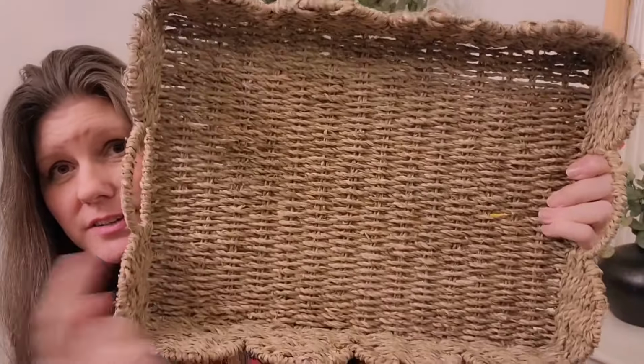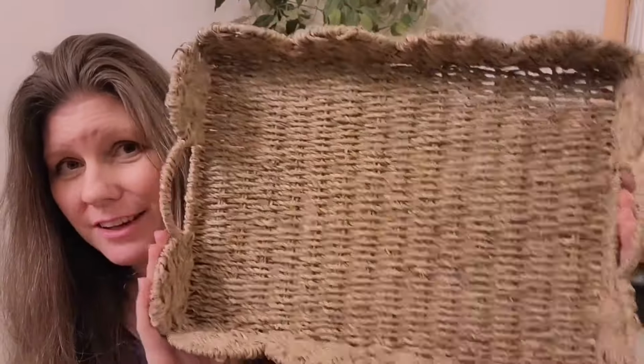Next up is another woven tray. This one is from Amazon and I paid $29 for it. It measures 11.5 by just under 16 inches, and I think it's the perfect size, not too big and not too small. It would work really well on a coffee table or on your hutch. You could even style it as part of your coffee bar.